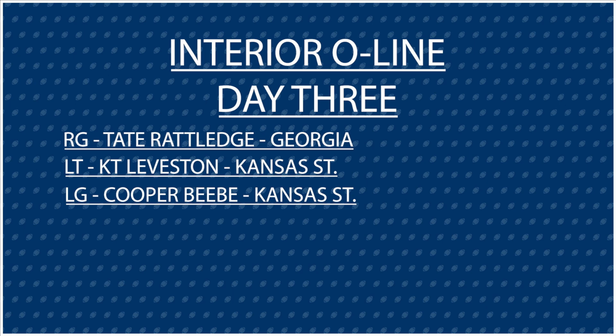So he's a guard, for starters. The tackle stuff is out of the question. As a pass blocker, strong, but slow, clunky lower body.